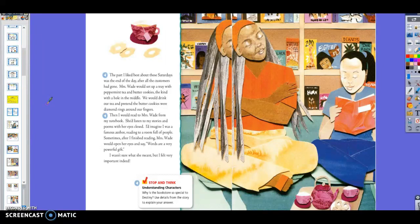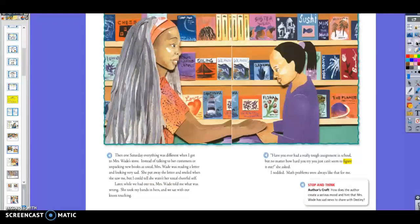Then I would read to Mrs. Wade from my notebook. She'd listen to my stories and poems with her eyes closed. I'd imagine I was a famous author reading to a room full of people. Sometimes after I finished reading, Mrs. Wade would open her eyes and say, "Words are very powerful gifts." I wasn't sure what she meant, but I felt very important indeed.